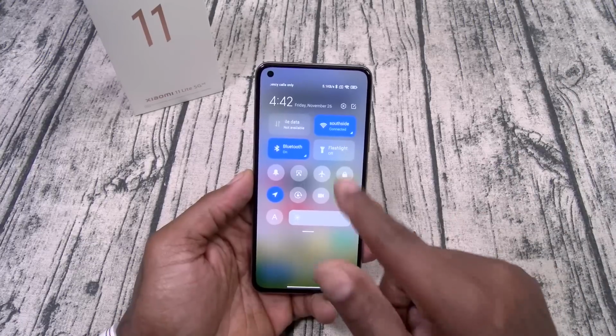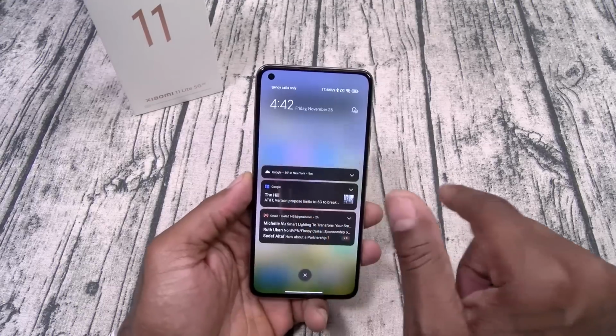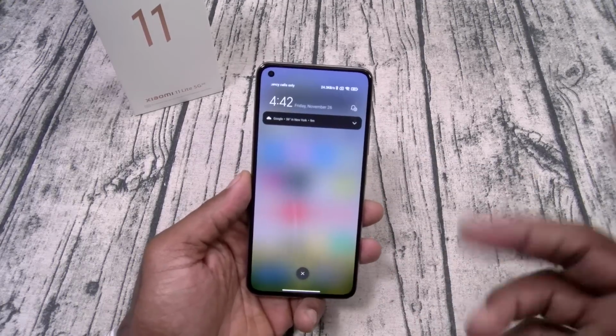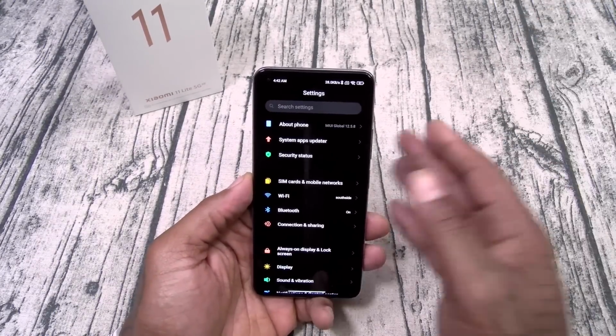Now, if you swipe down from the right side, here's all your quick toggles. Okay. Now, if you swipe down from the left side, there's all your notifications. And if you swipe down, you can swipe your finger over just like that. Exit out everything. Let's go take it over to settings real quick, see if there's anything we need to talk about. And I'm going to run through this quick.